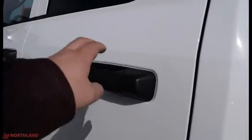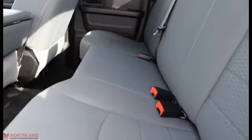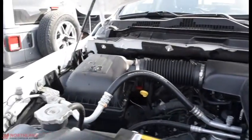Okay, let's take a look in the back. Open this guy up. On the door you have your handle, control of your windows, and another handle here. It looks fantastic back here, very spacious, and it does have the 3 seats. You can lift this guy up, and you got extra storage just underneath there, and you do have your cup holders right there. And there's our 3.6 liter V6 engine.